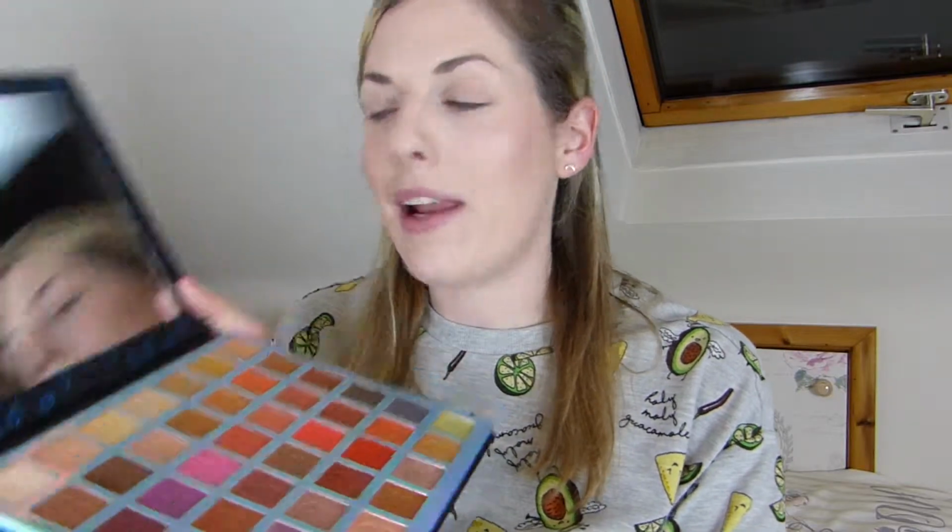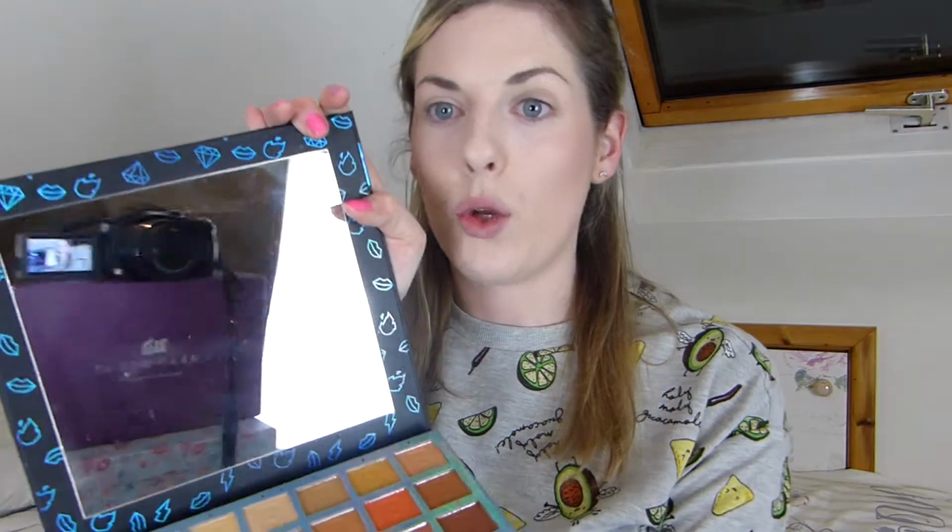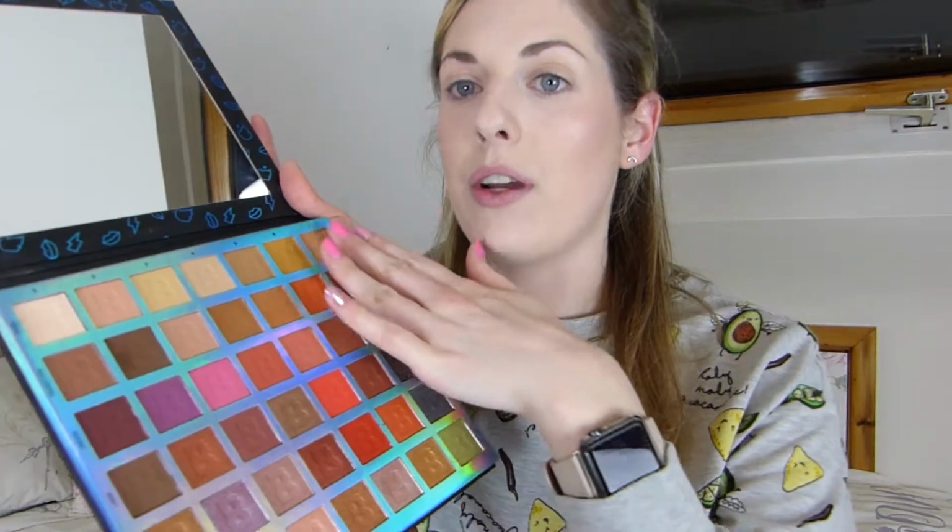So onto the eyes. I know I am holding this palette, but mainly just because it's got a huge mirror. But this is an amazing palette. It's the Beauty Bay Identity 42 colour palette. And it's got every colour you could think in it. It's got all your transitions, and these foils are amazing. But on a daily basis, I never reach for that.